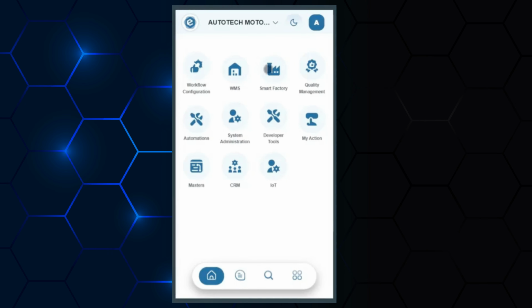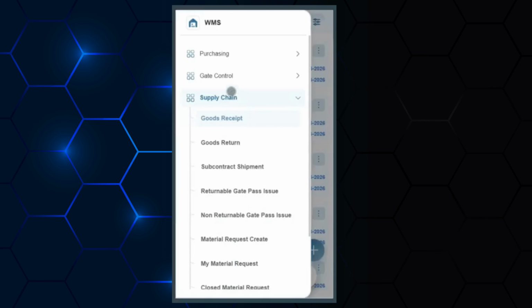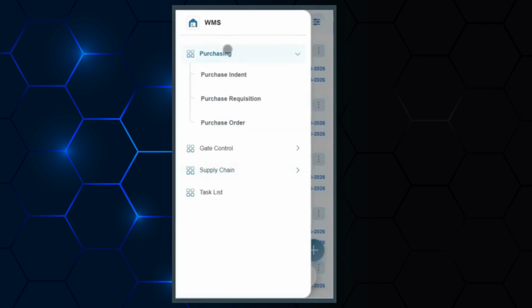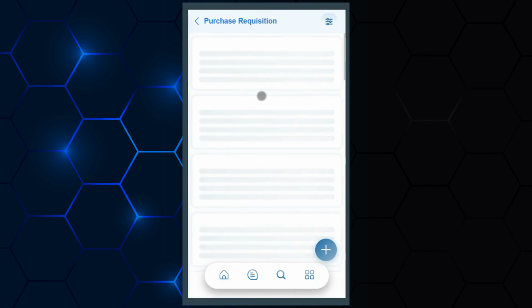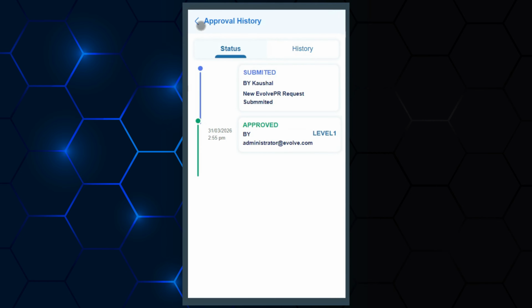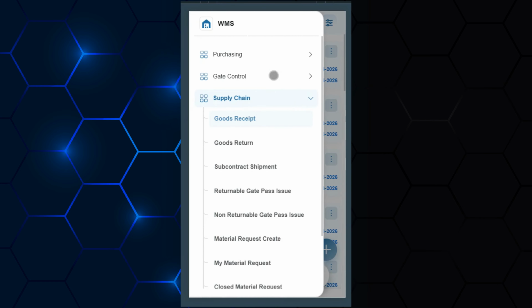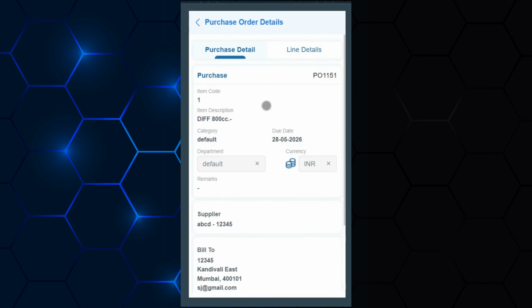Let's start with warehouse management. Inside WMS, you have complete control over your procurement and supply chain right from your phone or desktop. Purchase requisitions are raised and tracked here in real time. Each record shows its approval status, requester, and timeline, so nothing slips through the cracks. Once approved, purchase orders are generated and released, with quantities, currency, and supplier details captured at every step.